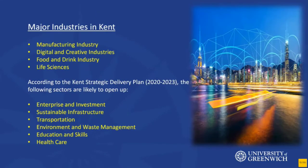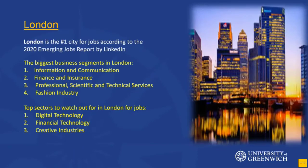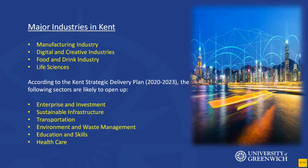So yeah, these are basically the emerging segments in London and the job market. This is how we showcase it to the students. These are the top emerging markets and sectors. For Kent, students have lots of questions, because Kent might feel a little isolated, or they're unsure about it. So these are the major industries in Kent, and these are the emerging sectors.